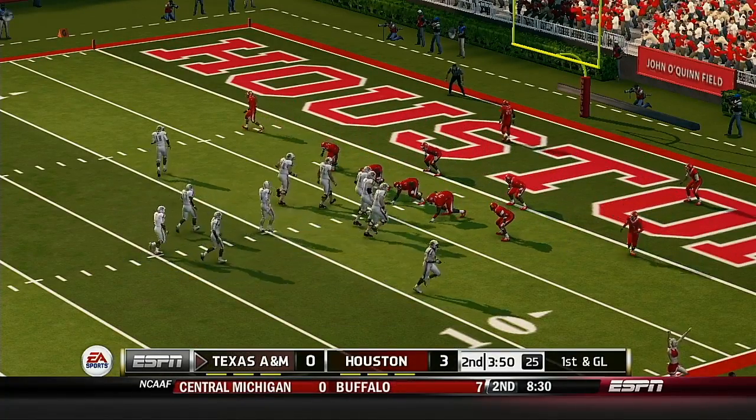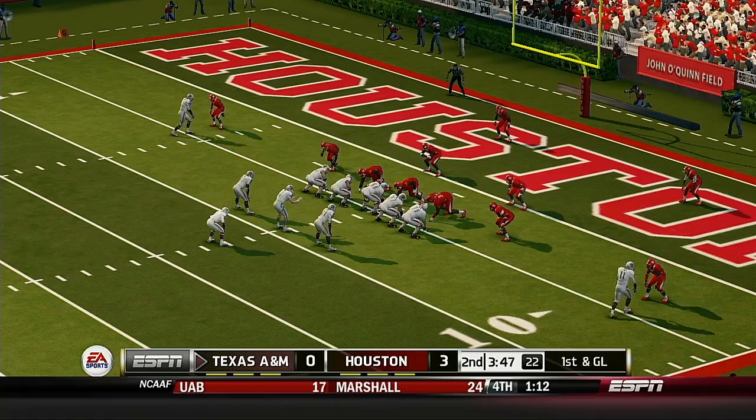Squeeze, got another. Check back. Back six.